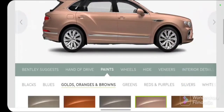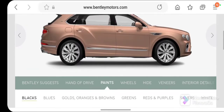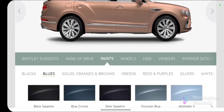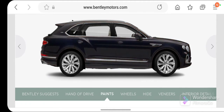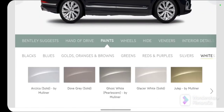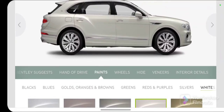Paints. Let's go to the paints. Oh gosh, I've done too many blacks. Let's see, maybe blue. I think black sapphire. It doesn't actually look that dark in the pictures. Oh, why does that look so blacky but bluey? That actually looks nice. Let's see white. I want to see how white looks. Glacier white. Wonder how this looks. Nah, not a big fan.